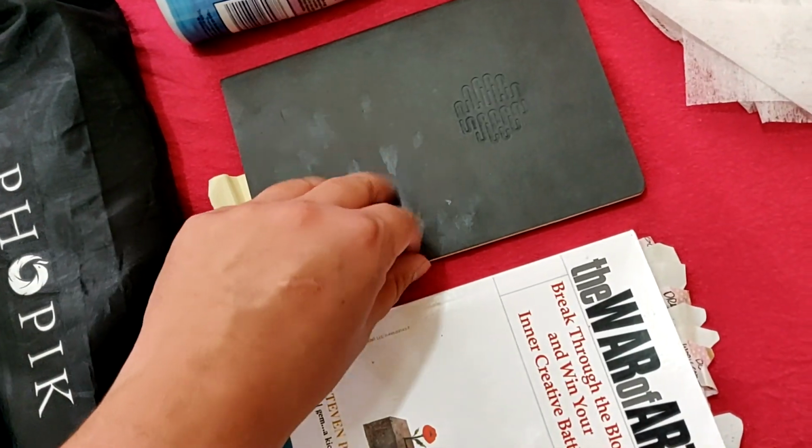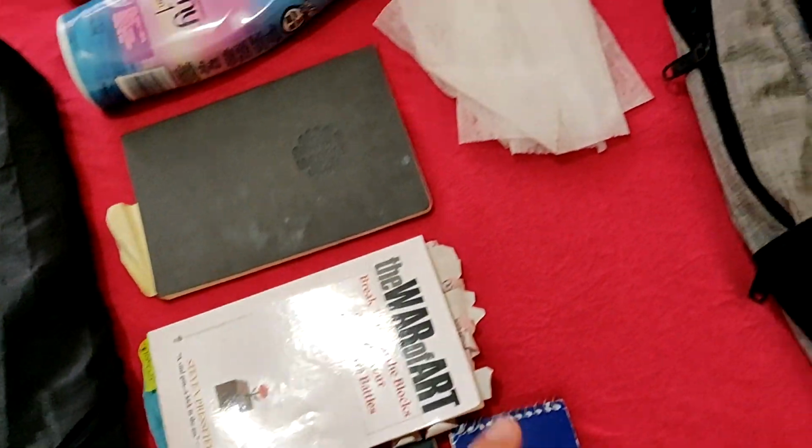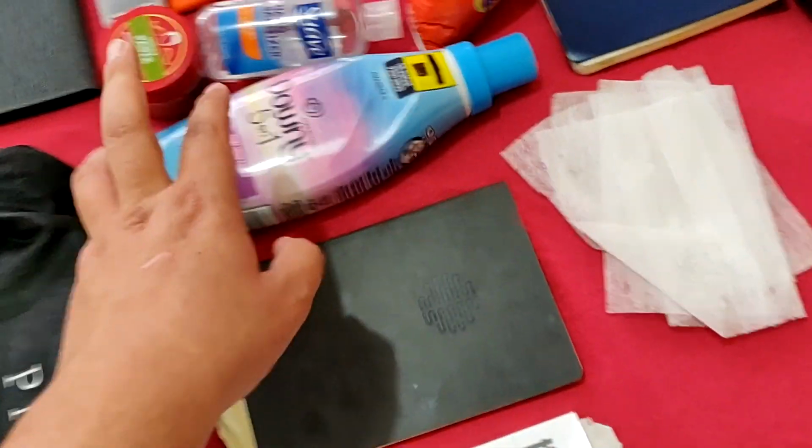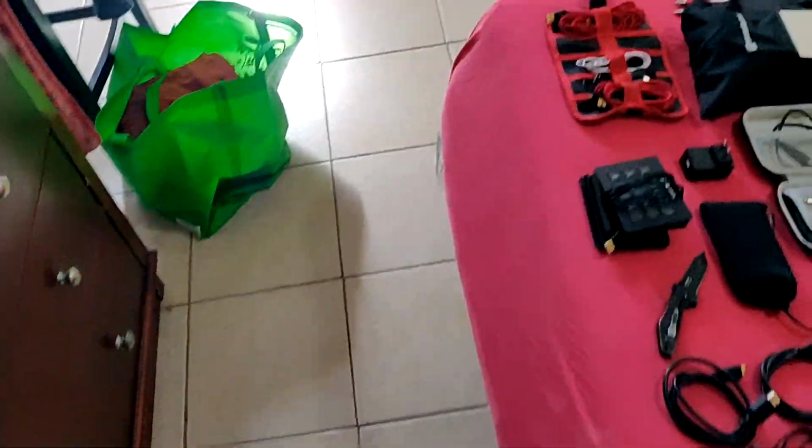This is like a really nice faux leather of sorts, and you can see my nasty oily hands are leaving fingerprints on it. Dryer sheets, which I picked up here. Soap, which I picked up here. Another thing is soap, which I picked up here because I forgot to bring this one. Pick that stuff up in whatever country you go to. Don't bring that stuff with you. It's a giant waste of time and space.